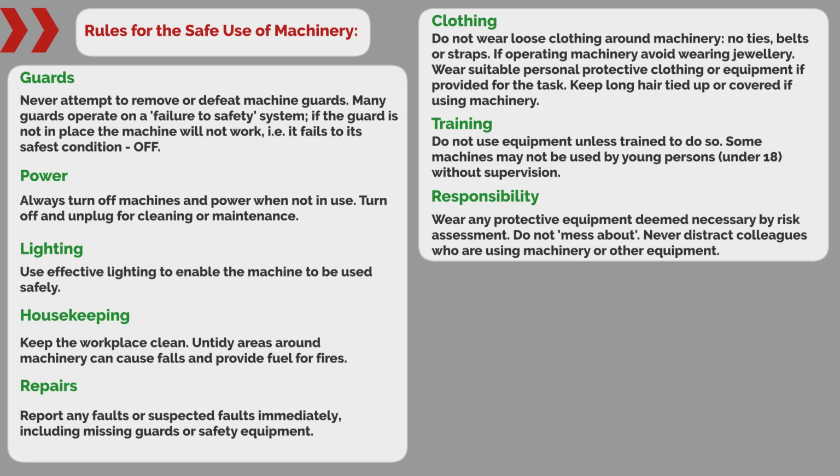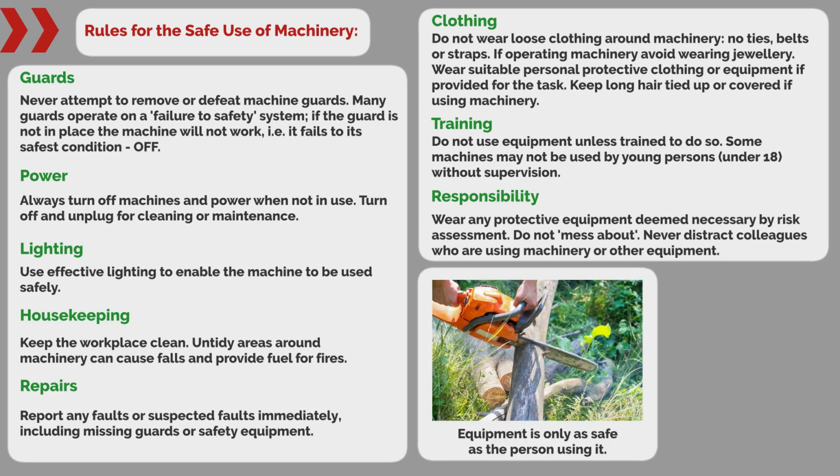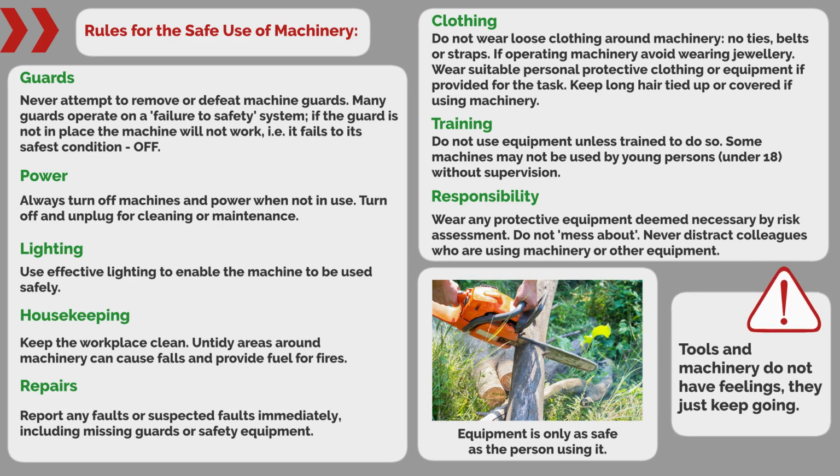Responsibility: wear any protective equipment deemed necessary by risk assessment. Do not mess about. Never distract colleagues who are using machinery or other equipment. Equipment is only as safe as the person using it. Tools and machinery do not have feelings, they just keep going.